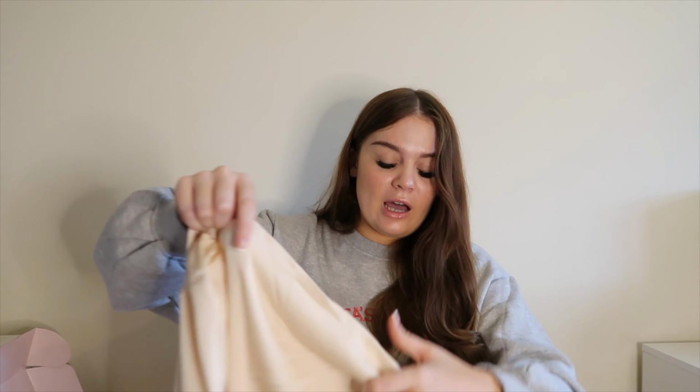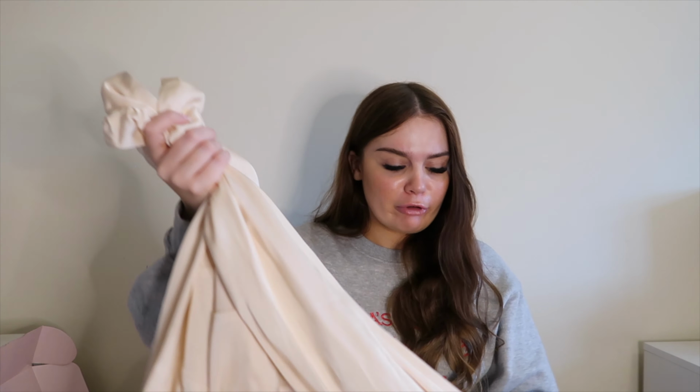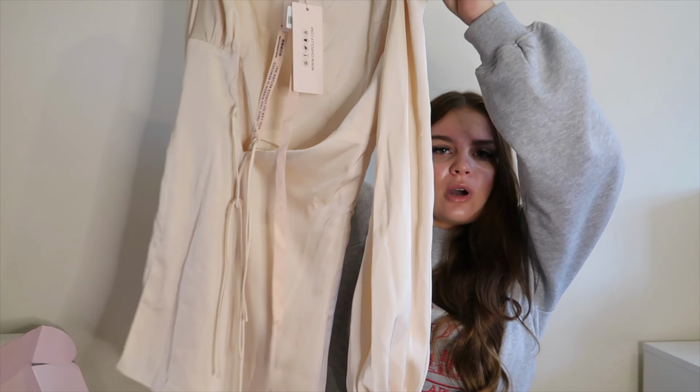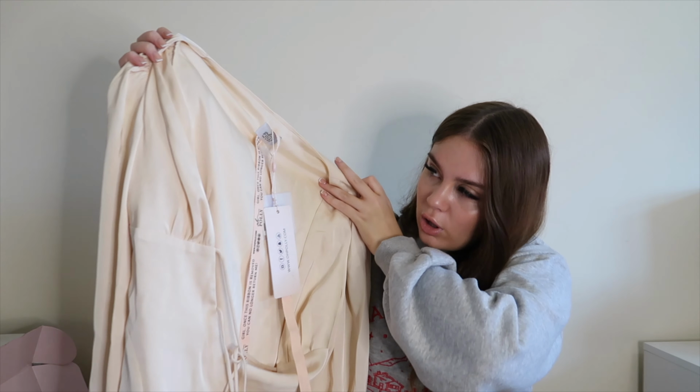This one is giving Romeo and Juliet. I'm a bit nervous because the cut is really deep and I have no boobs. Oh Jesus. Yeah, as you can see, it's quite deep and I don't have much to show off in the chest region really, but I love the balloon sleeves. It reminds me of all the big shirts I used to wear in the Romeo and Juliet era, and I just thought it's really nice. It's so comfortable, it's silky. I just hope I can tie it up tight enough to not feel overly exposed.